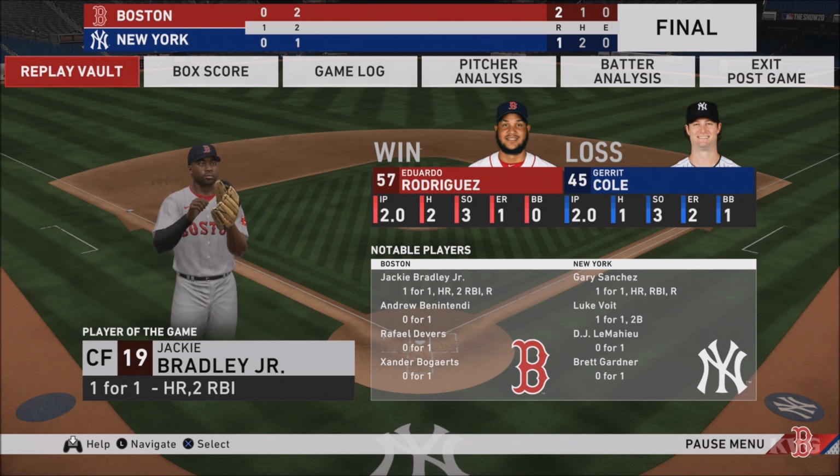The final run score for this afternoon's ballgame. For the victorious Boston Red Sox, two runs on just one base hit, no errors, and they left no runners on base. For the Yankees, one run on two hits, no errors, and they left one man on base. Time of the ball game, 2 hours and 42 minutes.